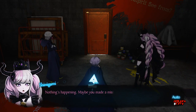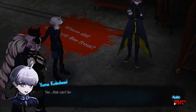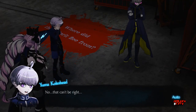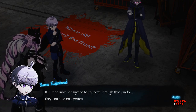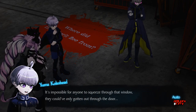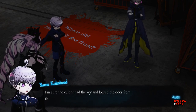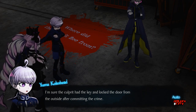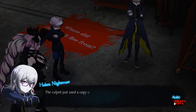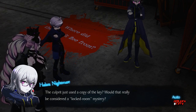Nothing's happening. Maybe you made a mistake, Master. No, that can't be right. It's impossible for anyone to squeeze through that window. They could have only gotten out through the door. I'm sure the culprit had the key and locked the door from the outside after committing the crime. The culprit just used a copy of the key. Would that really be considered a locked room mystery?